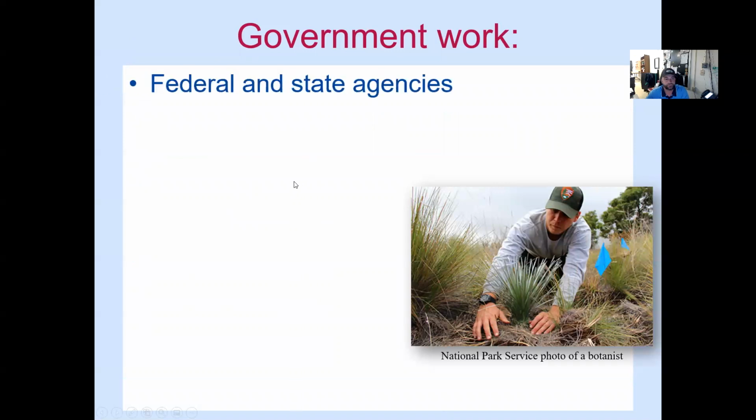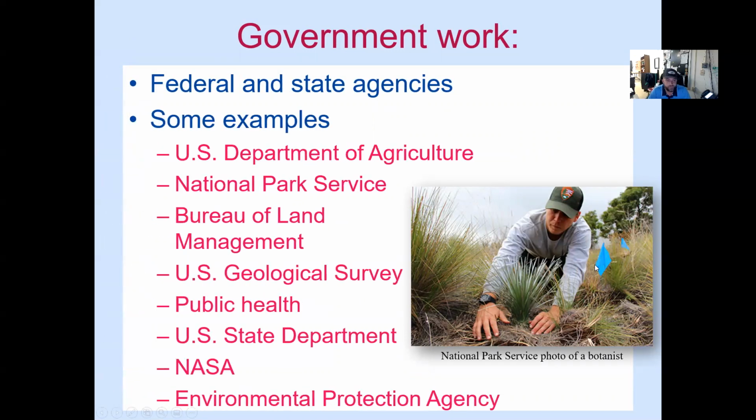So government work, federal and state agencies. Some examples of this would be the U.S. Department of Agriculture, National Park Service. We even have people working for NASA, the Environmental Protection Agency. It's really incorporated into a ton of branches of government, or a ton of jobs within governments. I mean, locally, even here in Monroeville, there's definitely going to be a botanist working with the parks, even if they're not on their payroll, but maybe from the state.